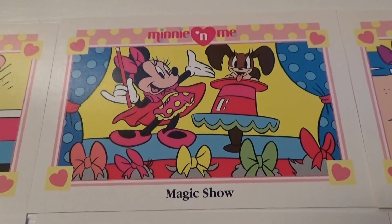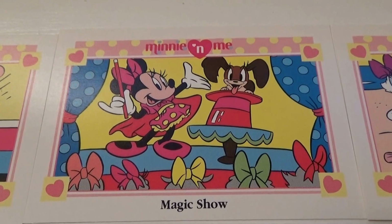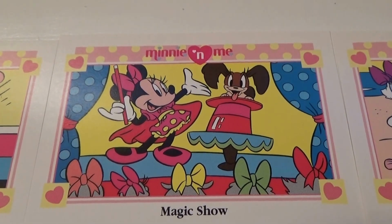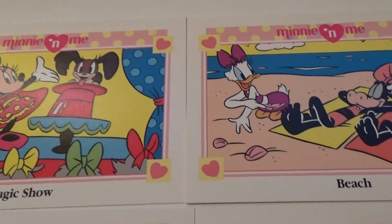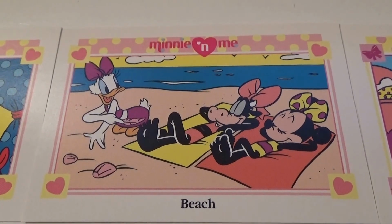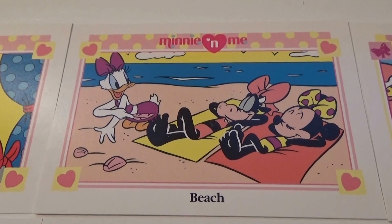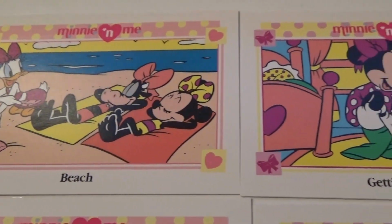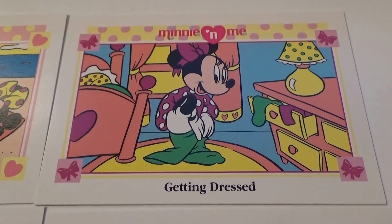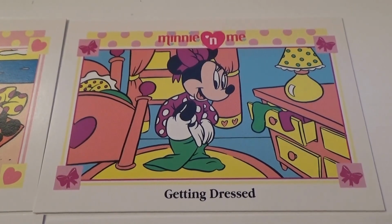And a magic show. Wasn't a rabbit, was it? No rabbit in the hat. It was a little doggy. All right, and going to the beach. Getting a little suntan. Getting all dressed up, going somewhere special. Probably to school, huh?